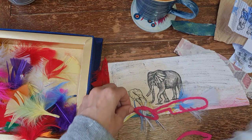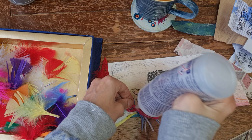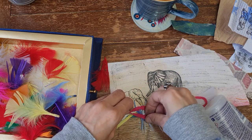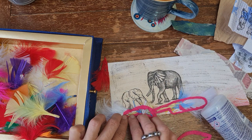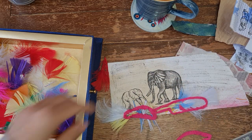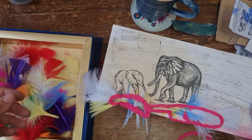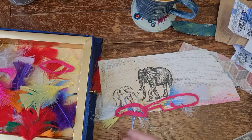You might just glue that and then glue it up a bit. That makes sense, like this. So it secures that. Okay, I'm not sure about this now. Let's put it with the feathers.